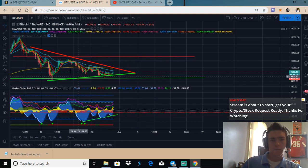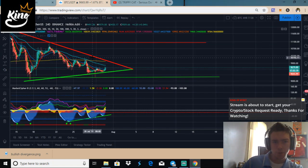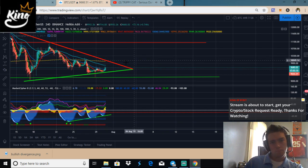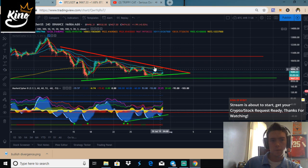But at the same rate, let's say we start that pattern up here, we could go up here to 10,180 where we double topped and we could possibly make a triple top. So that's why I don't want to get too bullish until we break that 10,200 area and we can close a 4-hour above it.